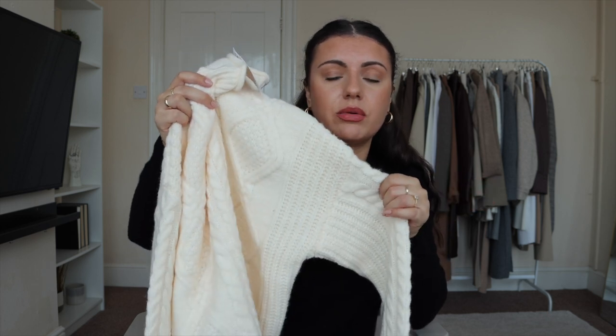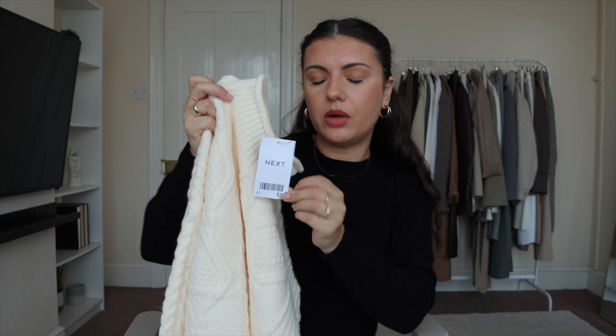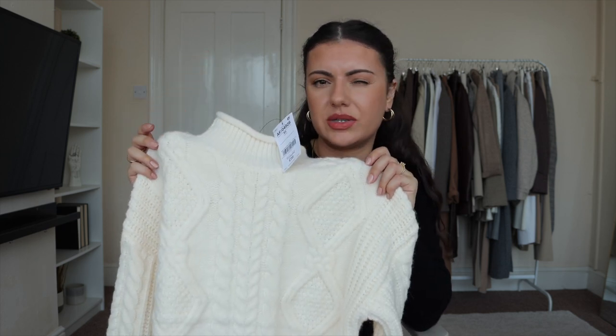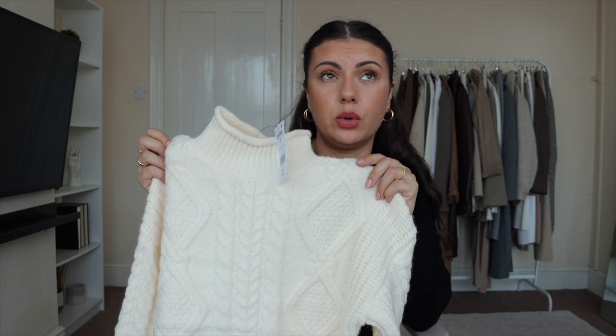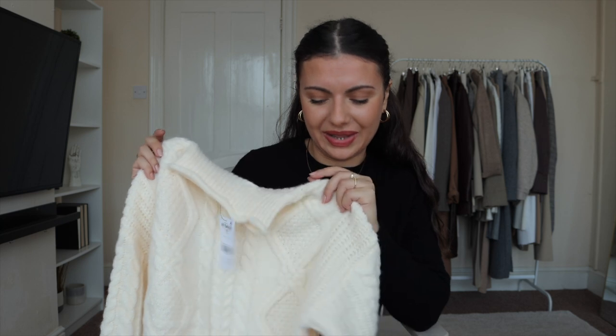I still consider it an oversized knit jumper, it's just not extremely oversized in my opinion, which is not very flattering on me and my body. And it was really affordable, only £36. I think they had other colors available as well, although I'm not 100% sure. I will link this one below together with everything else that I've purchased today.